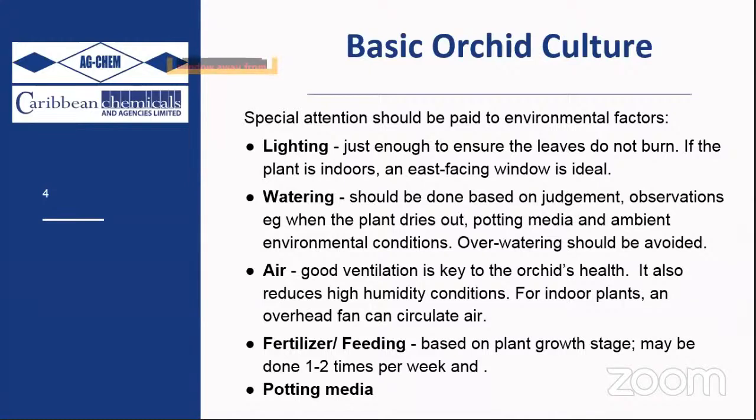In terms of your potting media, ensure that for most orchids grown in Jamaica, so your vandas, your dendrobiums, etc., a mix of peat moss, gravel, charcoal in a pot would be ideal for them, with even some coconut coir, which would help to hold some of the moisture whenever you water the plants.